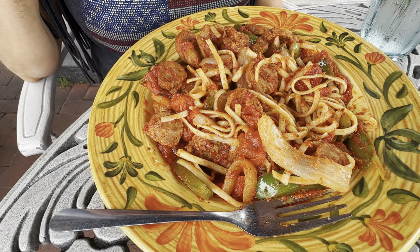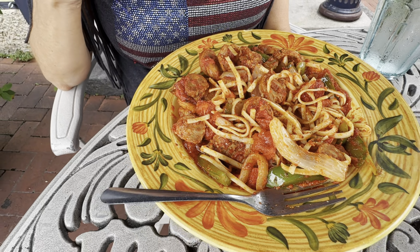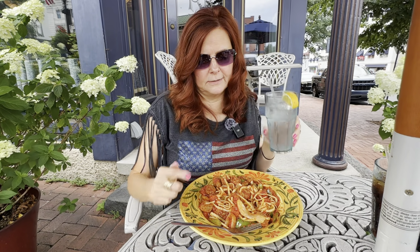Well, I'm not going to try the sausage because you said that's really spicy, and that bite I had with just the linguine and the tomato was too spicy for me. I've already had a few drinks. You're throwing in the towel. Yeah. So this is not a dish I would get. Plus, I like the name, Diablo.